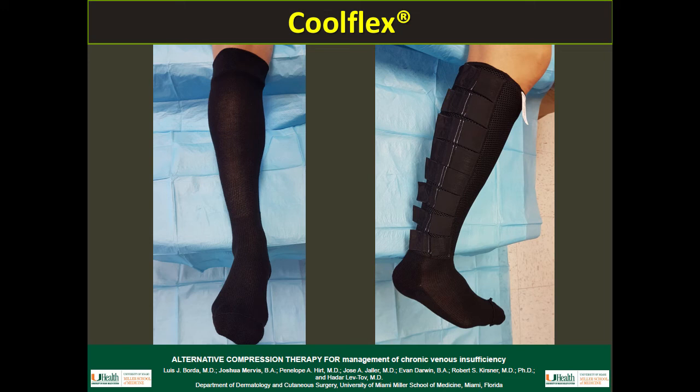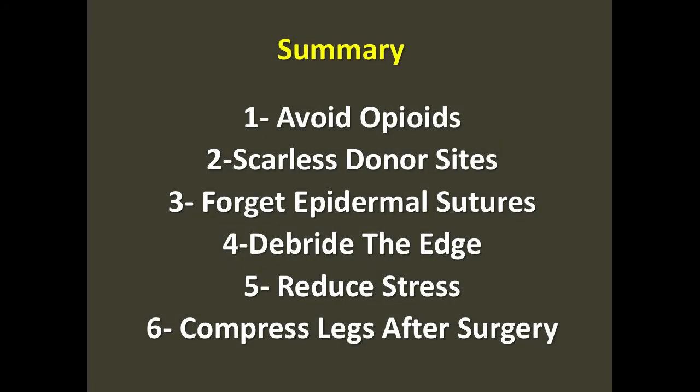Good results. Were able to tolerate it. Okay. So I'm going to stop here and just summarize what I told you in a relatively fast amount of time and then answer any questions.